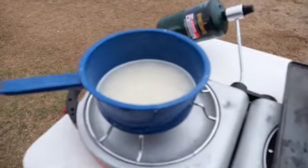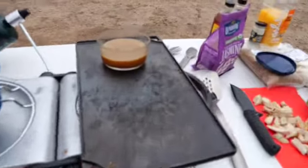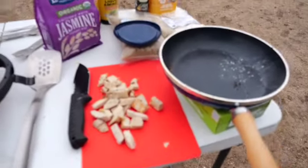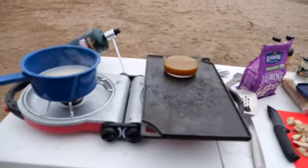We got some jasmine rice going right there. There is actually the sauce being made. There's some chicken from Applegate, and yeah, we'll let you know when it's finished.